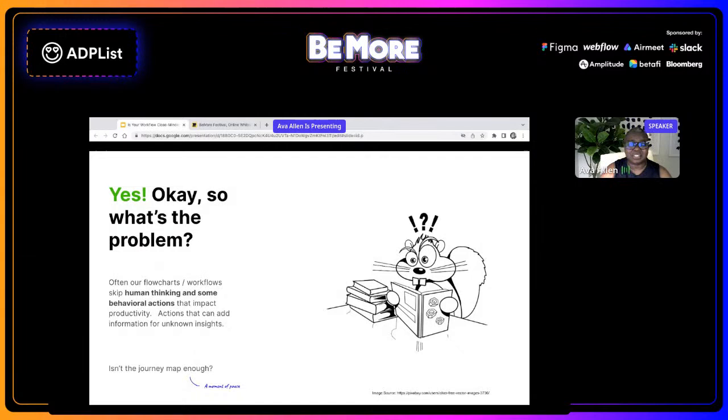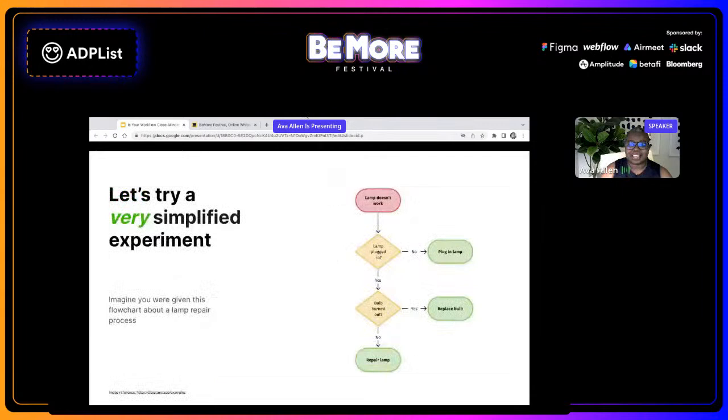Okay. So to test this out, I'd like us to try a little experiment. This flowchart is popular on the internet. We're going to imagine that we're being given this flowchart to repair a lamp. So a lamp repair process. If I read this as is, I start with somehow knowing the lamp doesn't work. And I'm then asked if the lamp is plugged in. If no, then I plug it in. And if yes, then I check to see if the bulb is burnt out. And if yes, I replace the bulb. And if no, I repair the lamp.